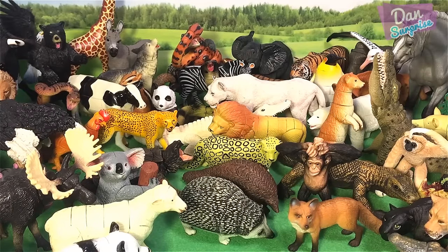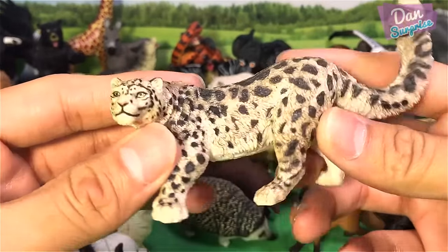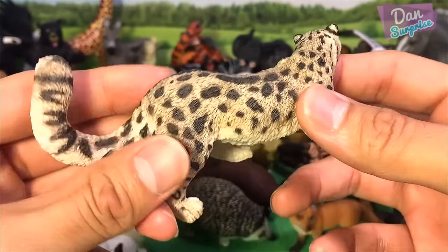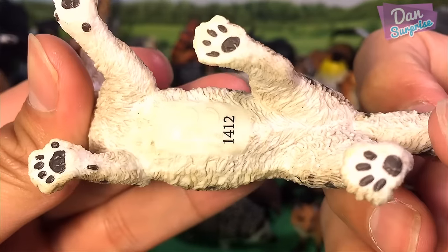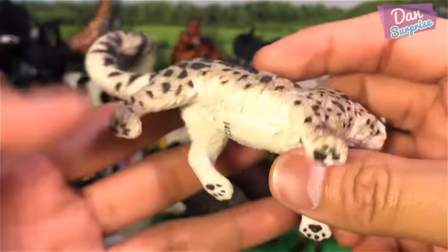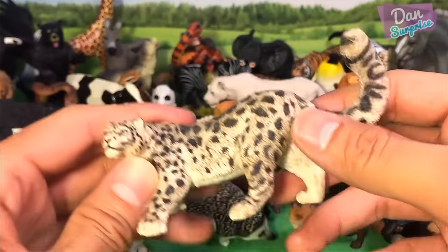I'm gonna show you one last animal, and I'm just gonna randomly pick one for you guys. This one, okay? It's a snow leopard. And this snow leopard model, it's from, I'm not too sure, I can't remember, probably Papo. Yep, it's from Papo. A very beautiful animal, okay?